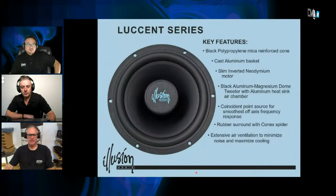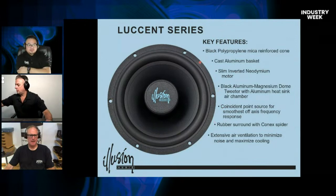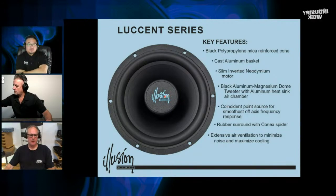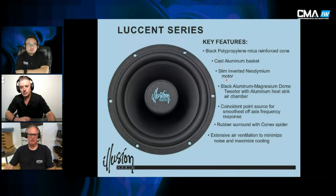Now we'll move to the midline series. This is the Lucent. We're using the exact same cast aluminum baskets. See the front motors. Conventional type of voice coil design though. So now we drop back to around 4 millimeters X-Max. XBL lets us almost double the X-Max and cut the distortion more than half. These use a mica-filled black polypropylene cone.